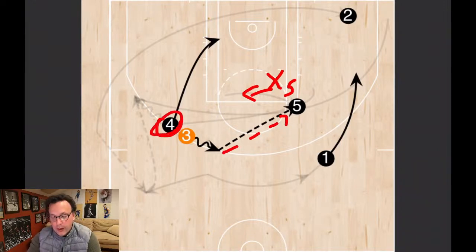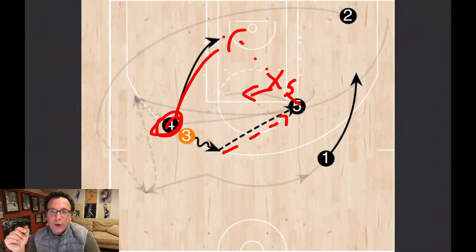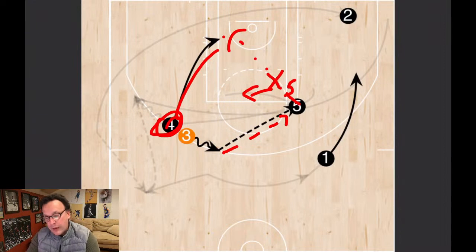Meanwhile, we remember four had already been setting a ball screen and rolling, and that is the pass that was open. It would be a beautiful boom, boom, quick play for a layup. Didn't quite happen that way, unfortunately, but that's why I diagrammed it.